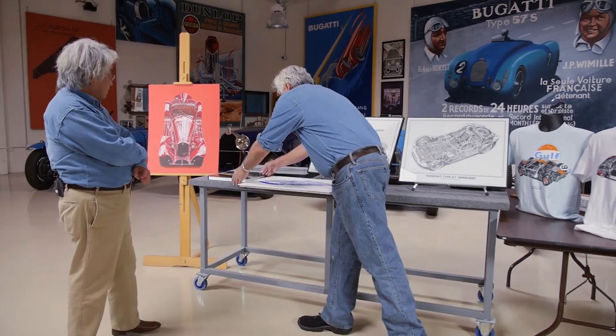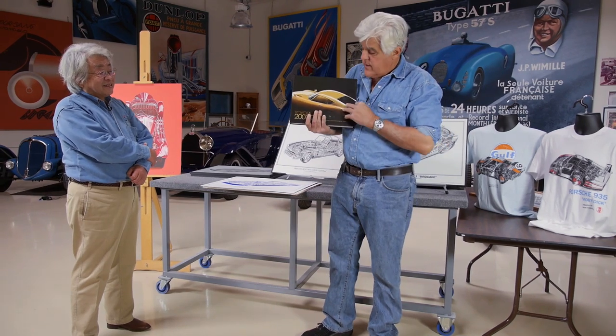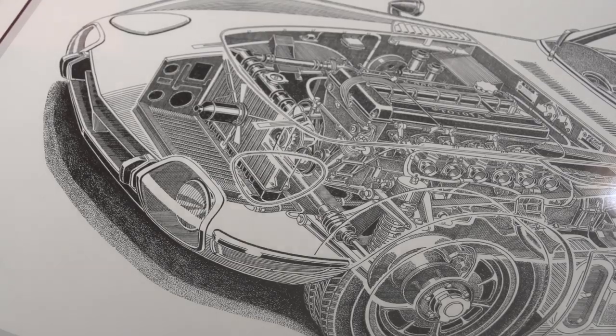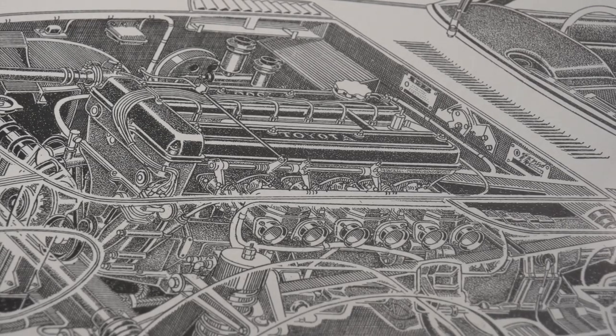And I want to talk to you about, have you written other books as well? Nope. This one here. This is really the definitive work on the Toyota 2000 GT. This is the only Japanese classic car, I think, to sell for over $1 million. There it is right there. And you've got the history and the blueprints, and it's written in both English and Japanese.